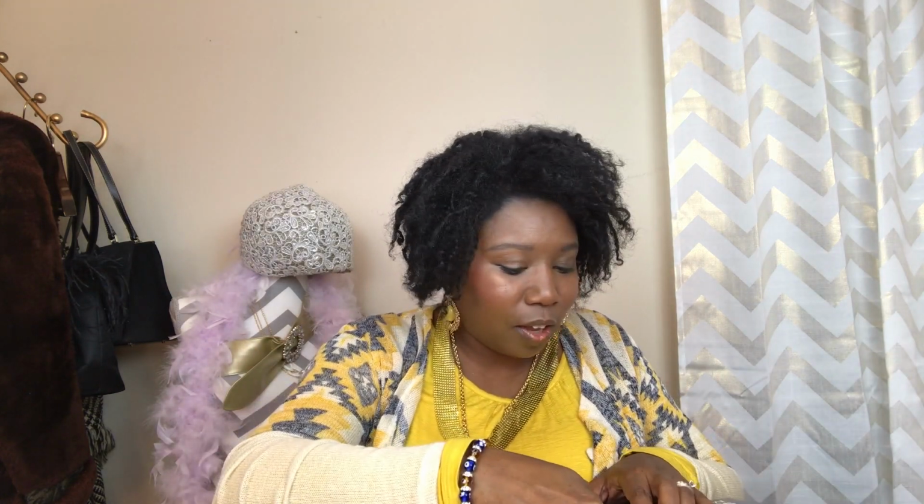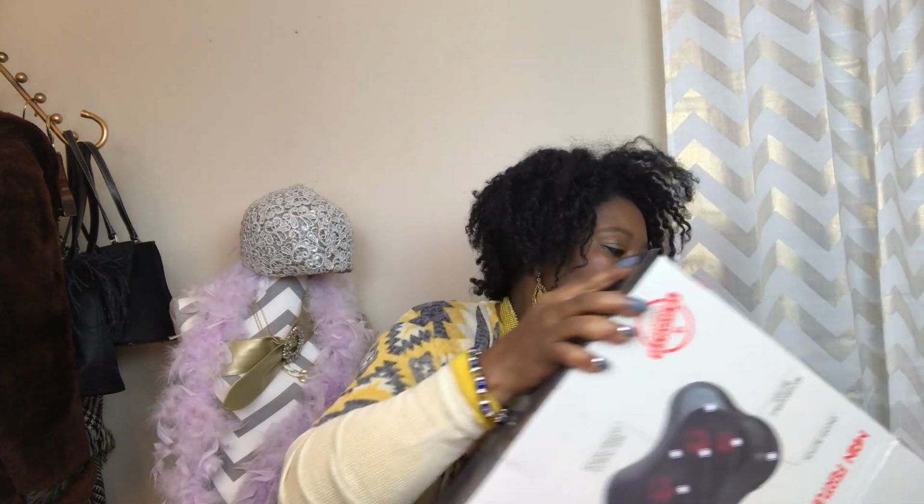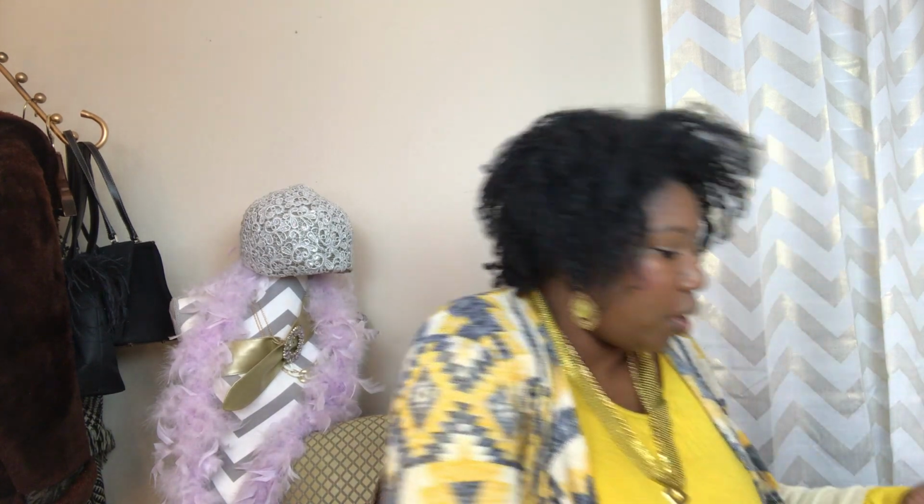All right. So I have to try this thing out. But I think it has to charge first, so we won't be able to test it out today. That's all the stuff that it can do. It has to charge first. It comes with the charger, as you can see. And there it is. Isn't it gorgeous?